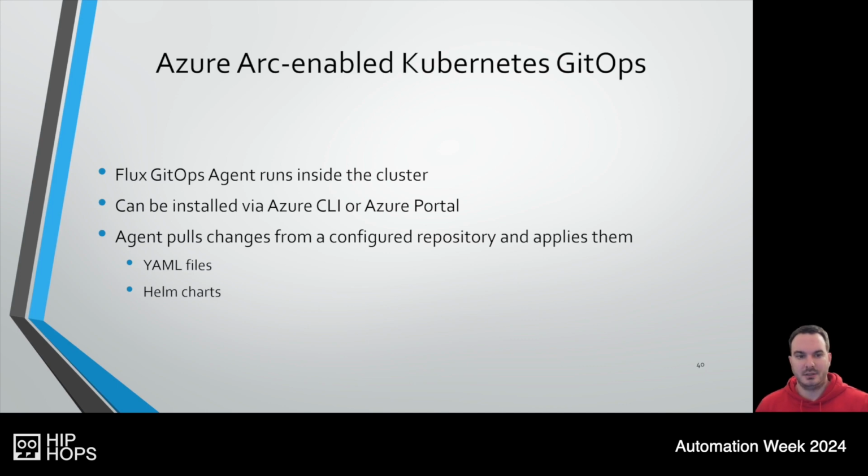So for the GitOps extension, this agent is using Flux. Flux is a popular open source GitOps tool, and this extension will install the agent inside the Kubernetes cluster. This agent can be installed via CLI or Azure Portal, and the great thing about GitOps is that the agent is connecting to a Git repository and is monitoring this repository for changes. If something changes in this repository, the agent is downloading the changes and applies them. And these files could be YAML files or Helm charts.